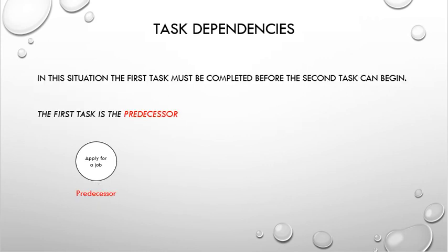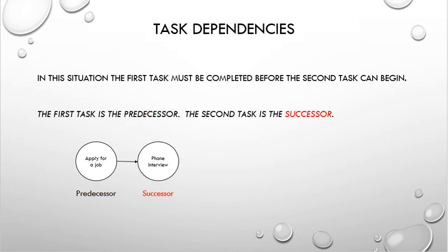In this type, the very first task is called the predecessor, and the second task is the successor. The idea is that before you can do a phone interview, the successor task, you need to apply for the job, the predecessor task. Again, very common approach, something that we often see. The two tasks are related. This is the most common, where you have a predecessor and then a successor.